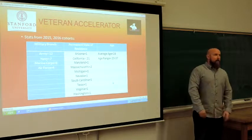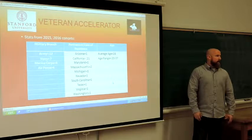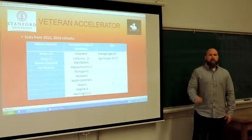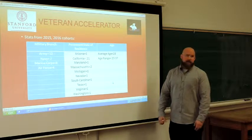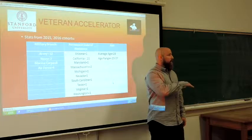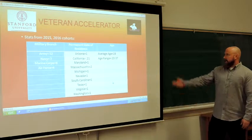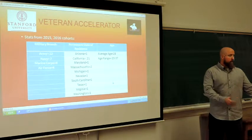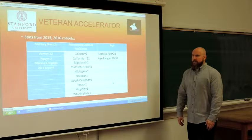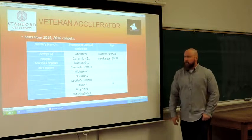Age range. It was kind of weird being in classes because the median age for Stanford students is probably about 19, because if you're taking undergraduate level classes, the vast majority of students arrive there as freshmen. They had very few transfer students there. But the median age for the veterans is about 28. So you're not going to feel out of place, especially with that group. In fact, I didn't feel out of place really anywhere that I went in terms of age, even though I was the oldest one in my cohort. Next slide.